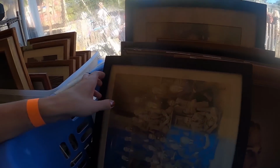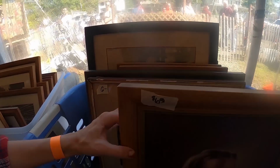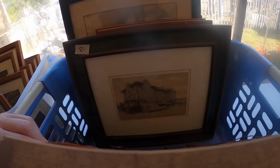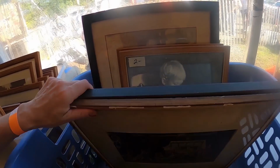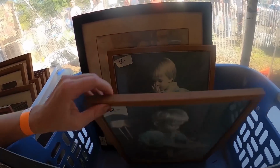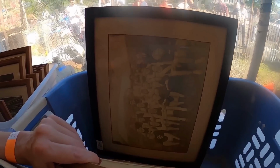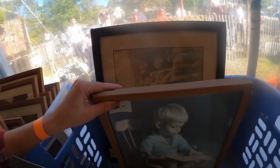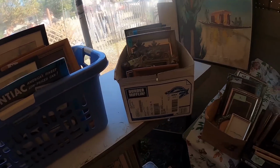People are doing, what is this? 12. Jesus. You know what I say? You can always count on Jesus here. New Jersey. Oh, there's a picture in the back. Oh, that's cool. 12. I mean, honestly, that's not a bad price for that large of a photo. And you get the frame.